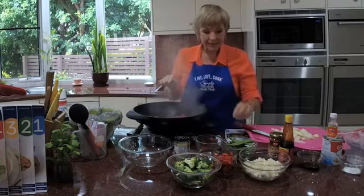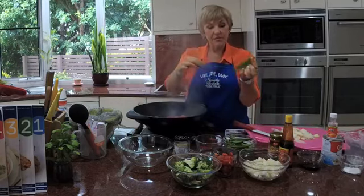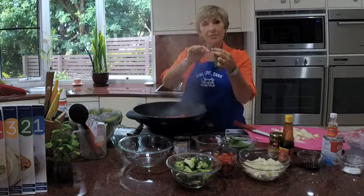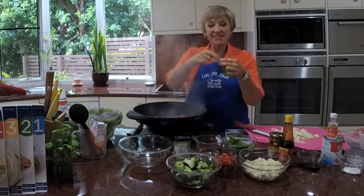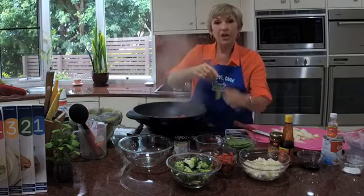So while that's happening, I've just got my snow peas here, and I just want to show you, when you're doing snow peas, all you do is the end where it's got the little, what would you call that? The tip? Furry bit? I don't know. The stem, there's got to be a name for it. All you do is just pull it off and snow peas are good to go.